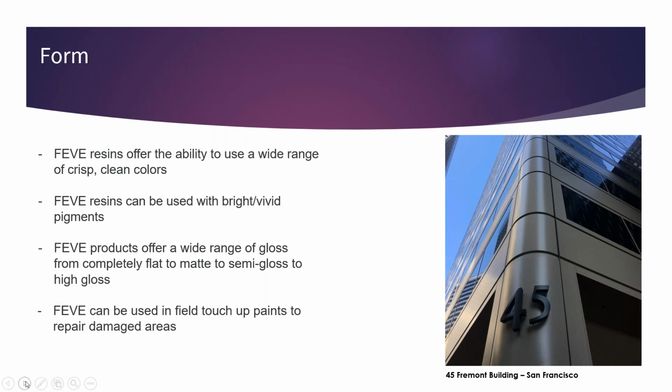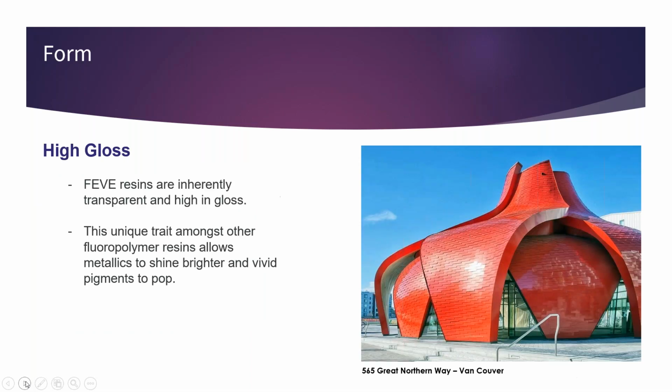They can offer the ability to use a wide range of crisp, clean colors, and so we'll get into some details on this in the next few slides. They can be used with bright, vivid pigments. They offer a wide range of gloss, from completely flat to matte to semi-gloss to high gloss, and they can be used in field touch-up paints to repair damaged areas.